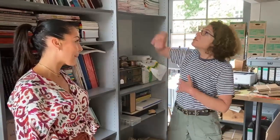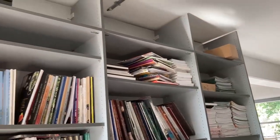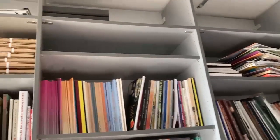Yes. Very interesting. And just so the viewers understand, this is going all the way to the ceiling and it's the whole wall. So this is like a library in itself. Very interesting and an important part of what you do. Of course.